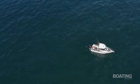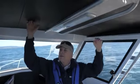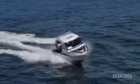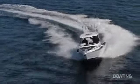A feature of this boat is there are grab rails all over the place. We've also got a nicely lined ceiling to the hardtop, but everywhere you reach you've got somewhere to hold on to, which is really useful for an offshore type vessel like this is designed to be.